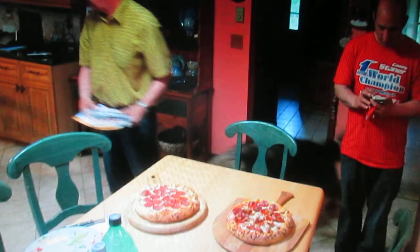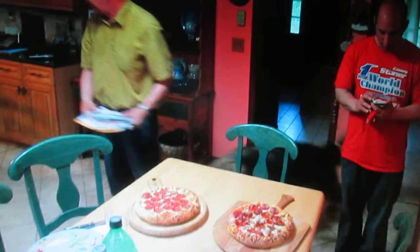But this is the way you always end a great day, with some nice pizzas. And everybody, we just wound down the day. It was a long day. But by the end of the day, we had the Ducati, we had the pizza, and we had indigestion.